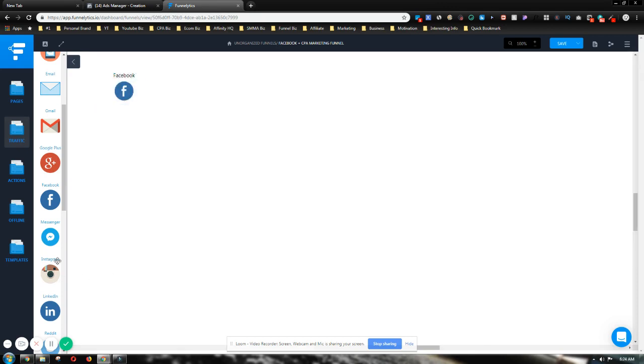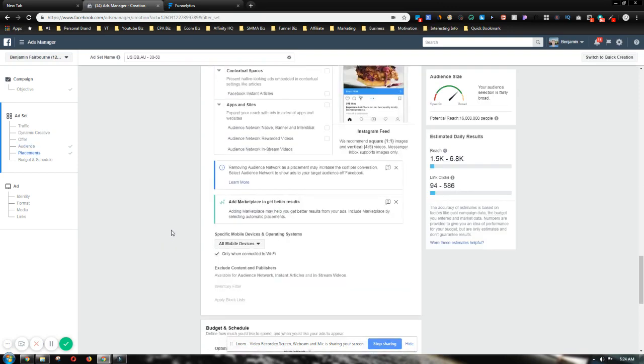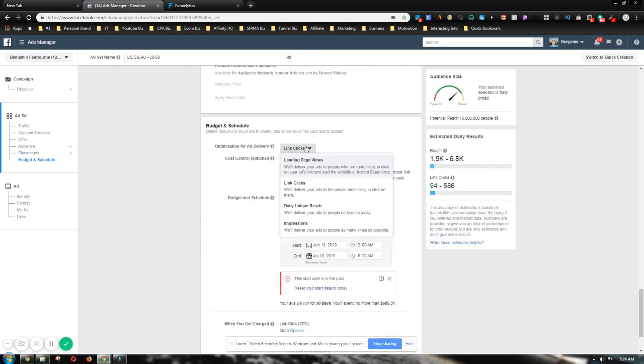Facebook and Instagram. And I forgot to mention regarding traffic, you can also do landing page views. Landing page views is cool. You'd have to put your pixel on the landing page, and it's cool because you'll build up that pixel data anyway, and they only charge you for every time someone actually views your landing page instead of just clicks a link. So that's very important to understand.